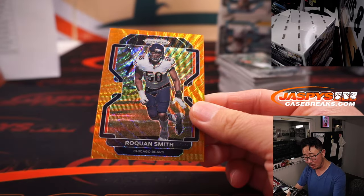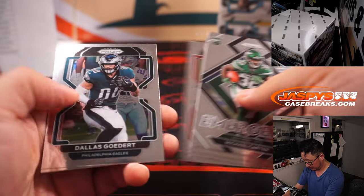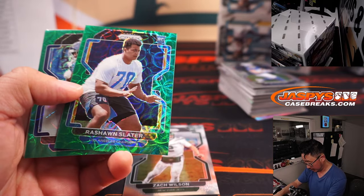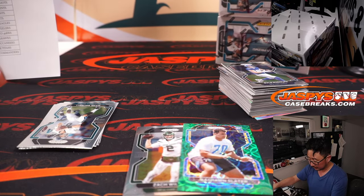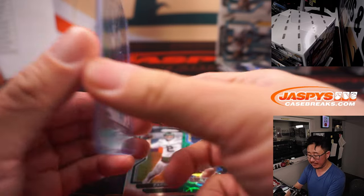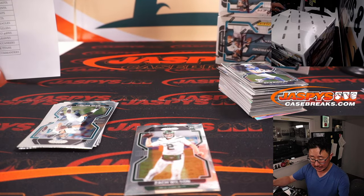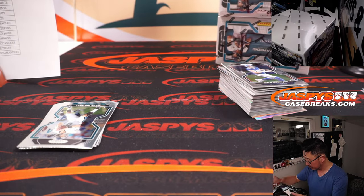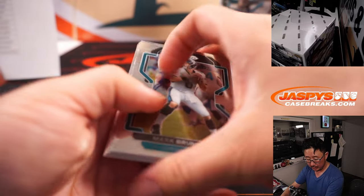Roquan Smith, 39 out of 60. Orange Wave. Bears. Ryan. We got Rashawn Slater, Green Scope, and Caleb Farley. Tennessee Titans. Five out of 75. Patrick and the Titans. Rashawn Slater, Chargers. Anthony, that's to 75. 56 out of 75. Zach Wilson. Andrew and the Jets.